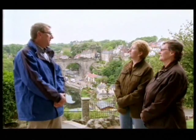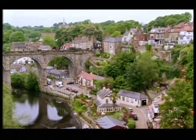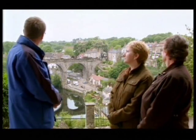Knaresborough's quite an old town. I mean, people have lived here since Roman times. And what can we see here? That's the viaduct that carries the trains. That was built in 1853. A bit of a story with that.